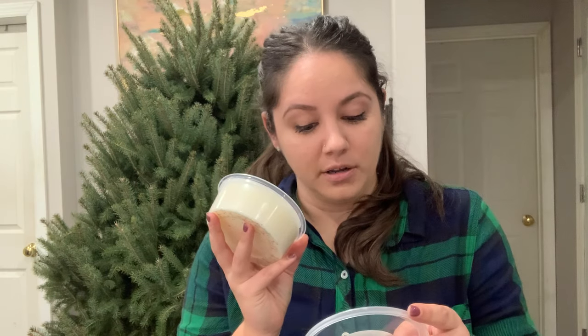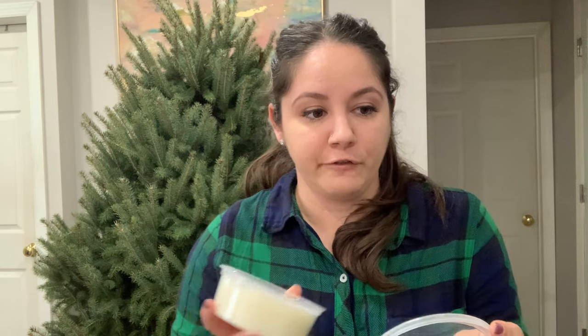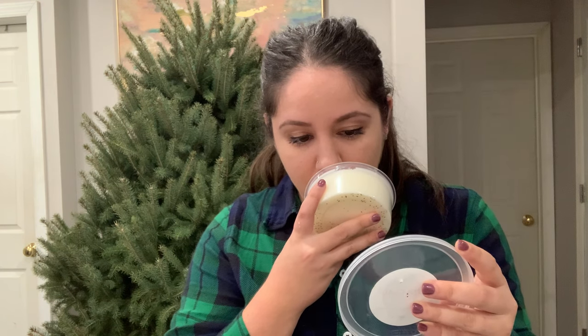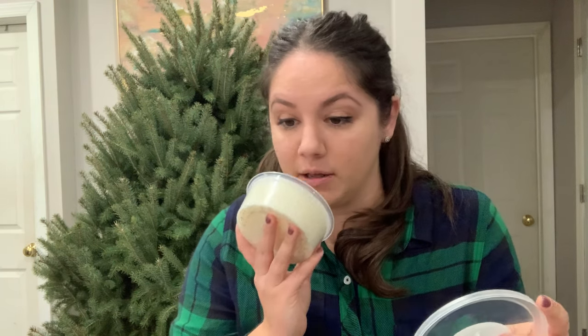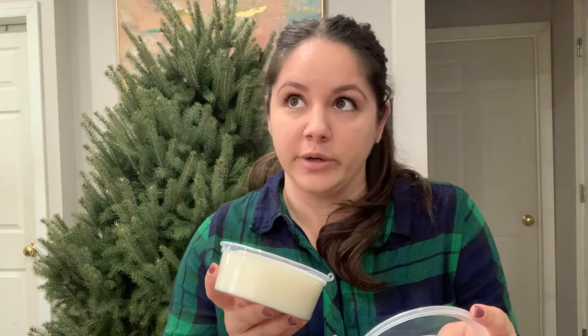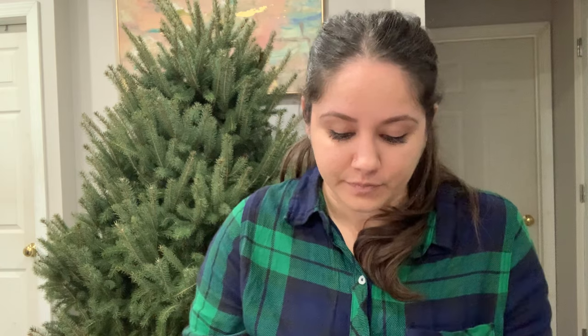This is so good. Christmas trees, mainly. I'm getting a really nice, beautiful, fresh-smelling Christmas tree. And then I'm getting really nice peppermint. I'm guessing it is candy cane, but it's blended beautifully with the fresh baked cookies. So it's giving me like a peppermint sugar cookie kind of vibe, blended with the Christmas tree. This is so good. Wow.